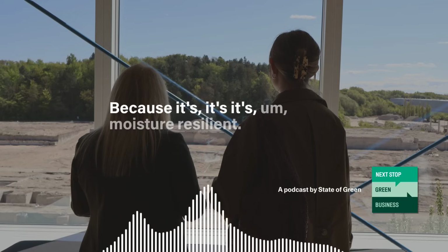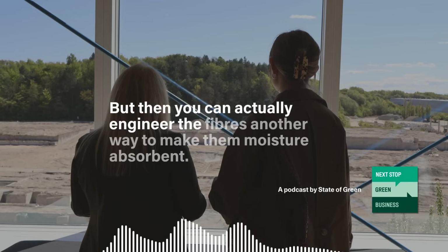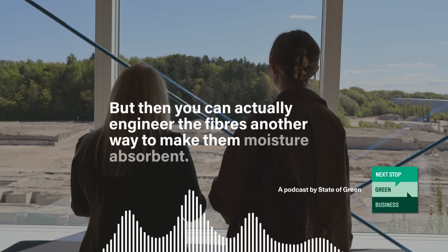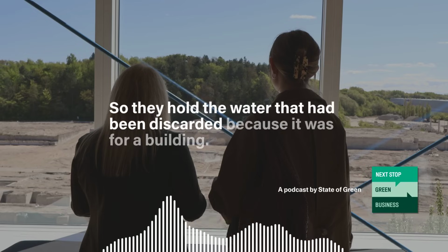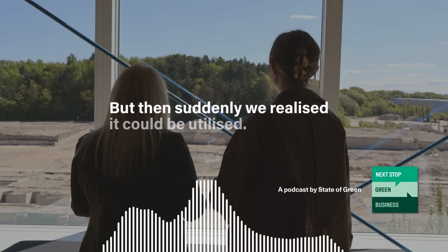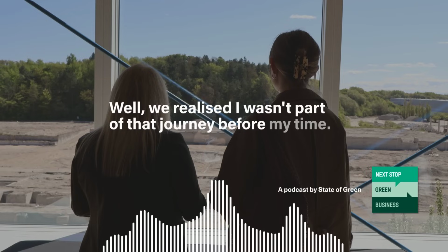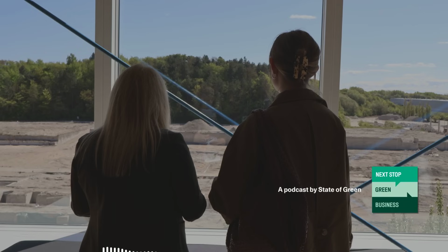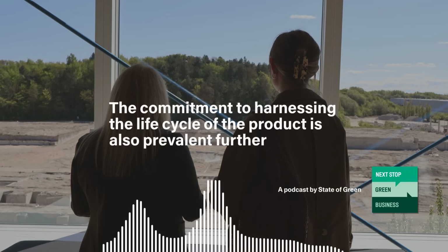Because it's moisture resilient. But then you can actually engineer the fibers another way to make them moisture absorbent, so they hold the water. That had been discarded because it was for a building, but then suddenly we realized it could be utilized, or we realized, I wasn't part of that journey. It's before my time.